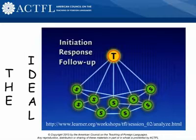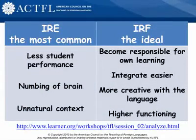And if we're not willing to take those risks ourselves, then it's hard to encourage our students to take risks, and then we become locked in, maybe perhaps just focusing on performance, but not building towards the bigger goal, which is proficiency. And as you can see in this table, the IRE results in less student performance, the numbing of the brain, and unnatural context. Whereas the IRF, students become responsible for their own learning, they integrate with what they're learning easier, they're more creative with the language, and they become higher functioning. So I think this ties itself rather nicely with the previous slides and our ultimate goal of moving from performance to proficiency. And now perhaps, Paul, you could share with us some examples of what this would look like at different levels.